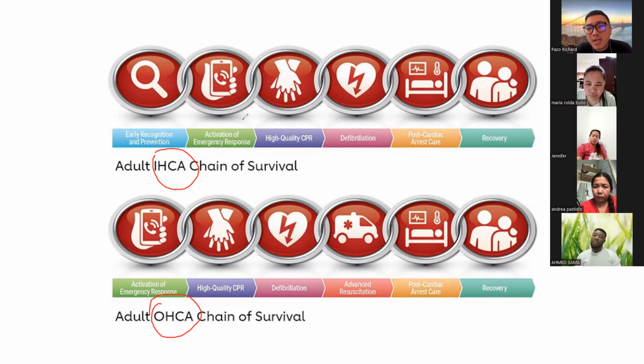Do you know defibrillation, guys? That's the machine that provides shock to your patients. Like the "clear, shh, clear, shh," like that. That's the defibrillator. Okay? And then, post-cardiac care.